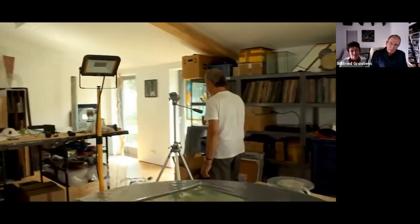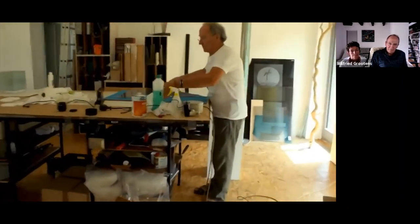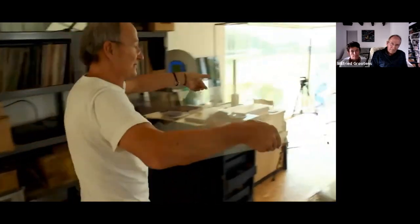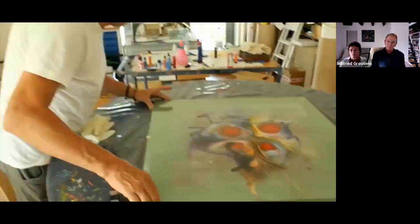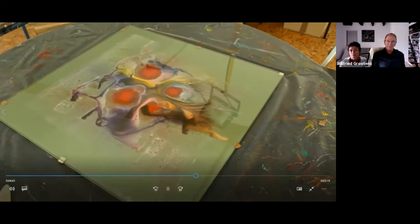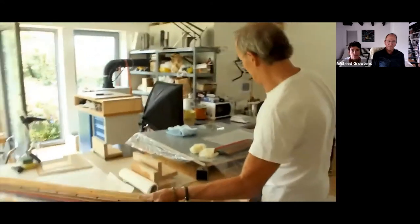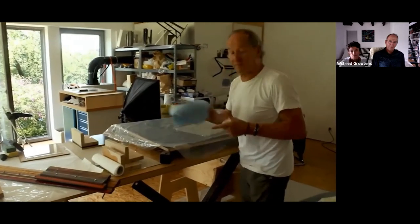So you get an idea how I create these wall pieces. I put it on, and then here starts the next layer, and then the next, the next, the next. Afterwards, I glue it together in the same manner as my cubes, but only five sheets.